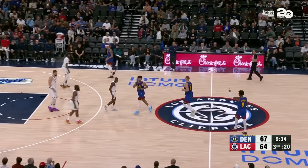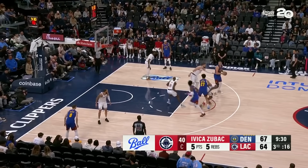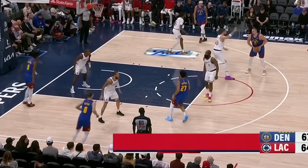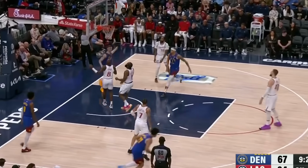If the defense does a better job by switching this action, no worries, Christian Braun just sets a random screen, but the purpose is to catch Harden out of position so he can back cut with the excellent backhanded bounce pass finding him for the layup.